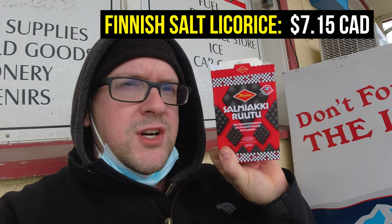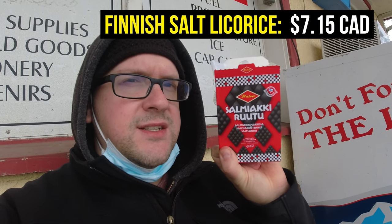Not cheap though. $7.15 or so. Pretty incredibly expensive, but I guess they have to be shipped in from Finland. Wow, it does pack a punch though. Ooh, very weird flavor, but definitely recommended. And again, what a great way to experience Sointula.